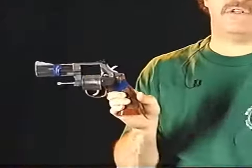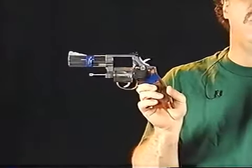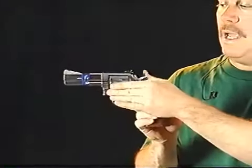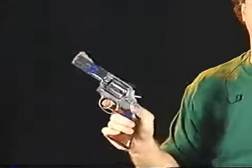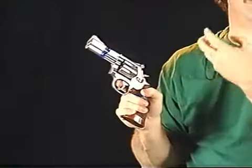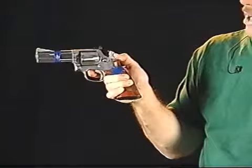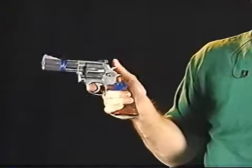In looking at the frame of the gun on a revolver, we note that the barrel extends beyond the cylinder. The cylinder basically houses the rounds of ammunition. The casings and the projectiles are contained within each hole in the cylinder. And as the trigger is pulled on the weapon itself, the cylinder will rotate and place a fresh shell in front of the hammer of the gun. The hammer of the gun is what I'm pulling back on right now with my thumb.